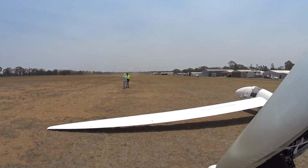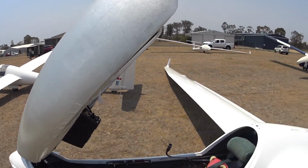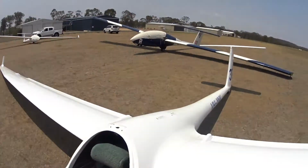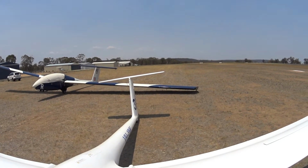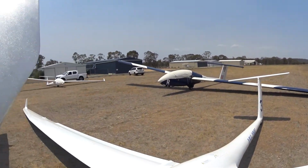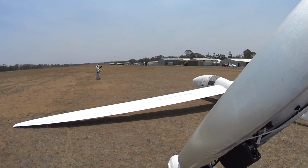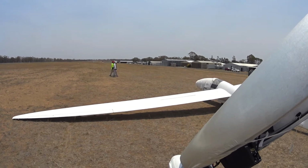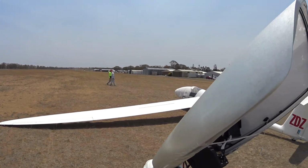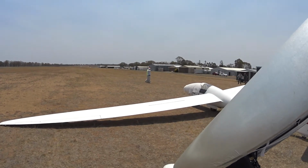So, on the launch grid just behind Dennis and his SZD, it's a bit of a stinker of a day. It's I think 34 degrees, hardly any wind. Not sure what to make of it today. Just get up and feel the air, see how it pans out.